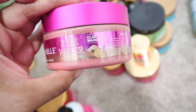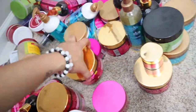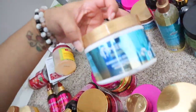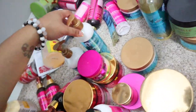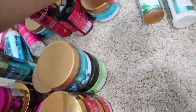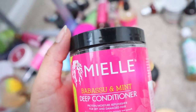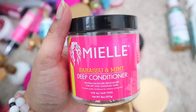I have the clay mask, which I was not too fond of. I have the edge gel, which is old, so that's going in the trash. I have the Coil Sculpting Custard, edge gel, Twisting Souffle, Coil Sculpting Braid Gel. We got the Miracle RX Hair Butter. We have the conditioner. We have the leave-in conditioner. I have the shampoo, Rosemary Mint Hair Mask, gel, curling smoothie, conditioner, the Babassu mint deep conditioner, one of the best deep conditioners in my opinion for a first time natural, beginning natural, whatever. It is great for protein moisture balance.